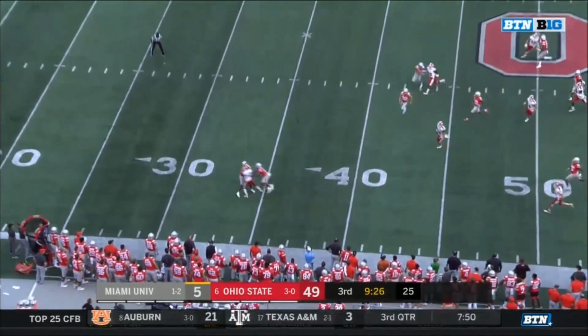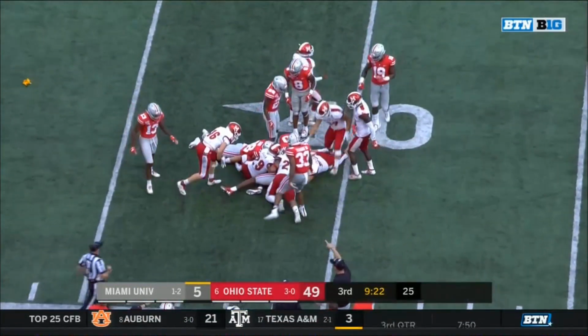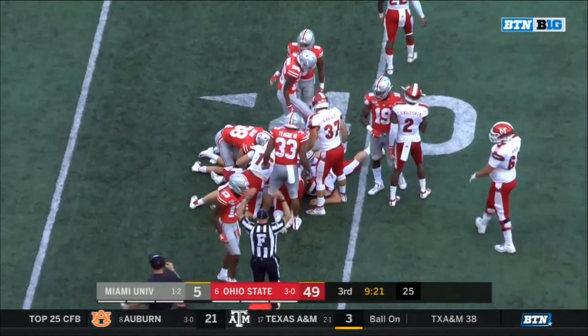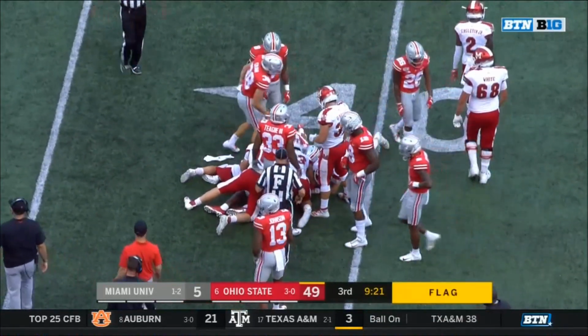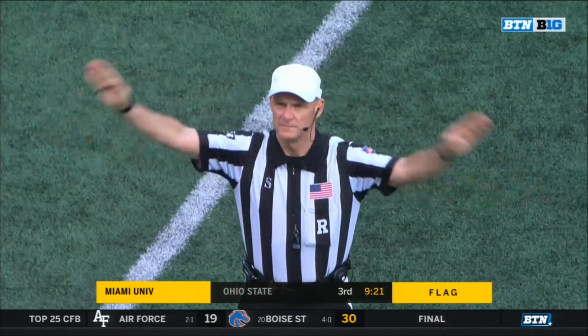Garrett Wilson, we saw a great return last time. This time, the ball hits him, and we've got a flag coming in. Sevyn Banks, his own teammate, ran into him. Interference. Number 14 from the kicking team. 15 yards from the spot of the foul. Automatic first down. Timeout.